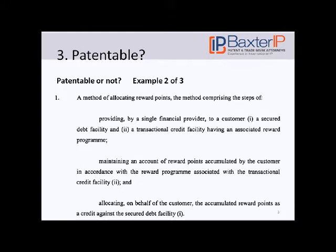Here we have the second of 3 claims. So this is in keeping with the financial method examples. This has got 3 steps: giving someone a credit card and a home loan, keeping track of the credit card points, and allocating the points of the credit card against the home loan. Okay, is this something that's patentable?